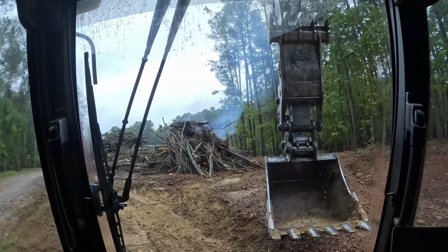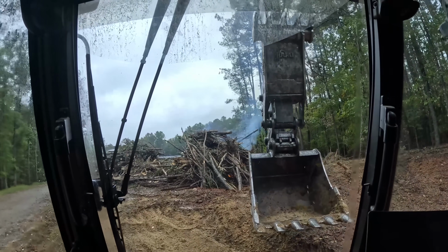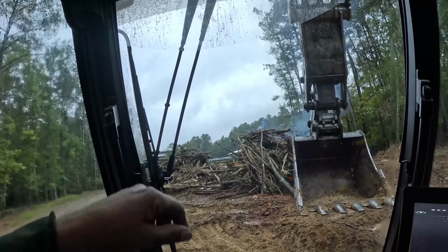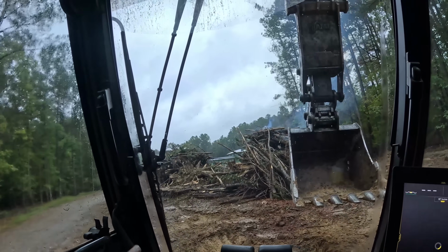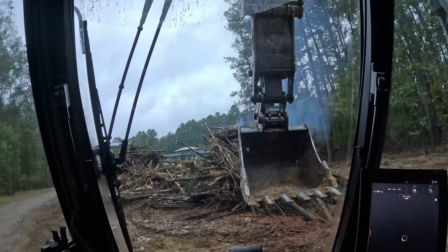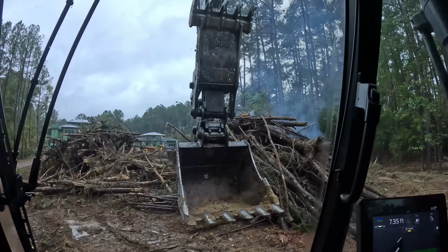So I got a little brush pile going. Of course, the wind's blowing the direction I knew it would blow, but it just makes it kind of aggravating because I can't get on that side of the pile to really put it on there like I want to. So I just kind of got to work on this side right here, grabbing it, laying a little bit over there at a time, and I'm just gonna kind of slowly let it burn down.